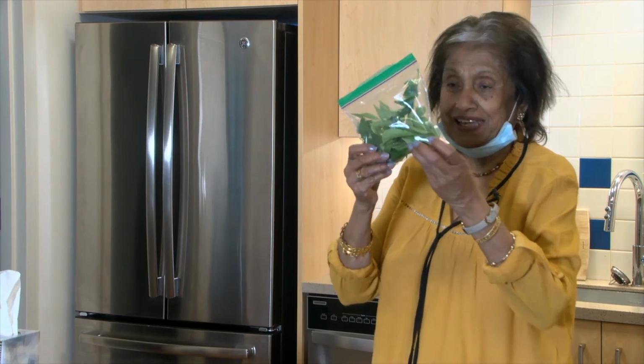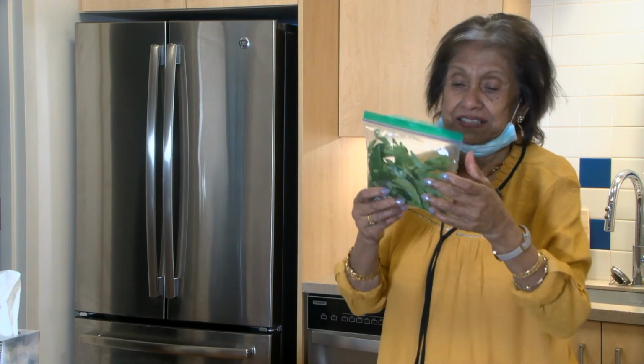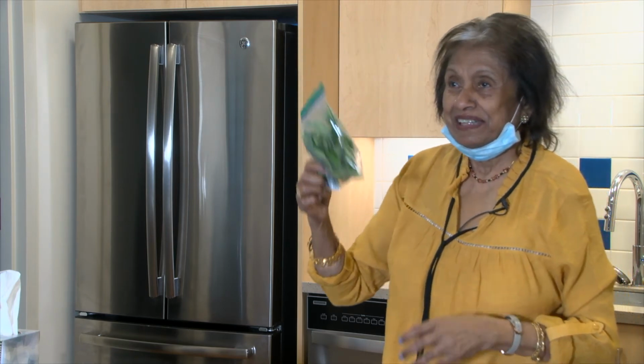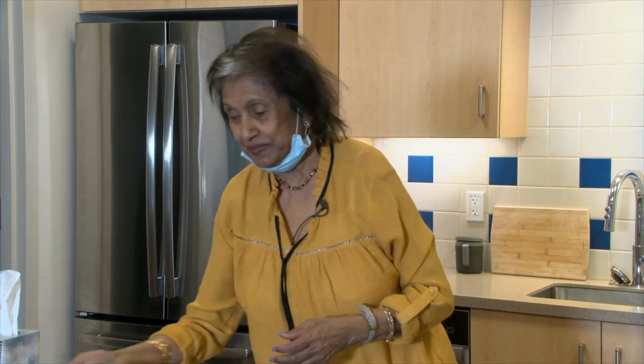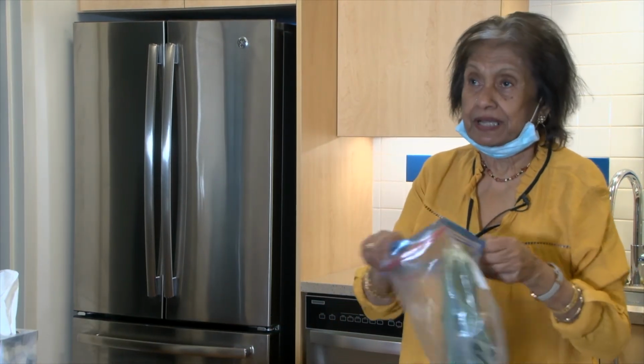And here we pay like, so much is like what, $2? And we need this, I can finish this in maybe 3 days, because we have to have curry leaves. This one is called the lemongrass.